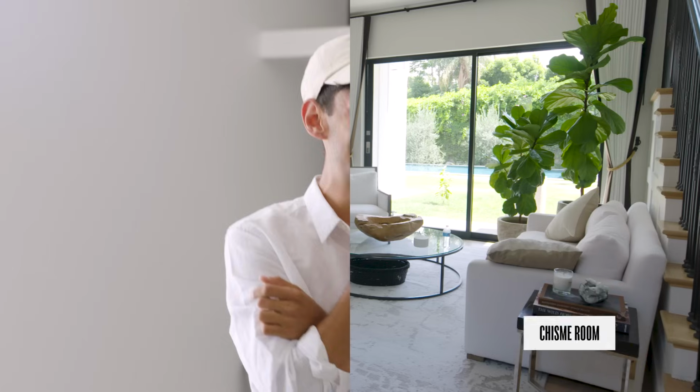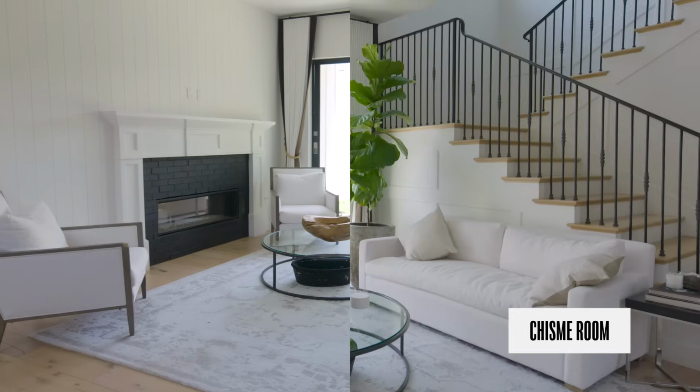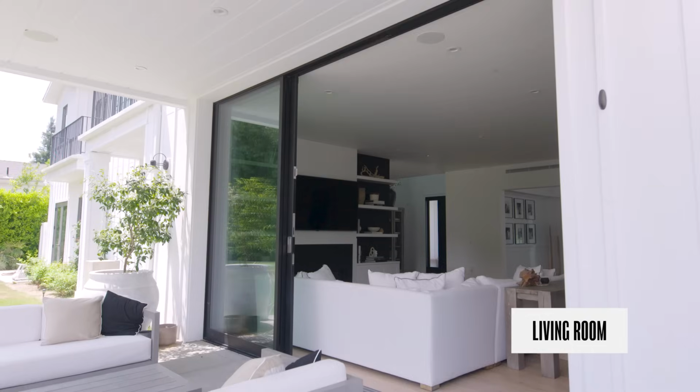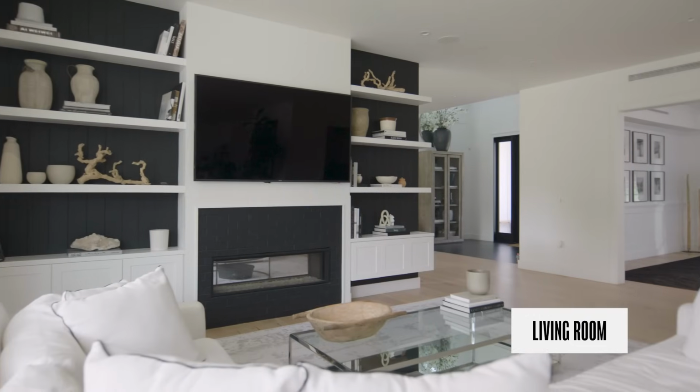It's split up into two sections, a small sitting area, which we're calling the chisme room, or the gossip room, and the main living room. It's a beautiful space, but it's not working for Desi's current lifestyle, and that's why I'm here.